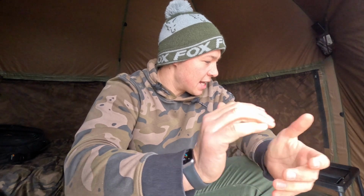There are 800 carp in here, and there have been a couple out last night, so hopefully we might be able to bag a couple. But now, time for the first brew of the day and to carry on sorting my kit out.